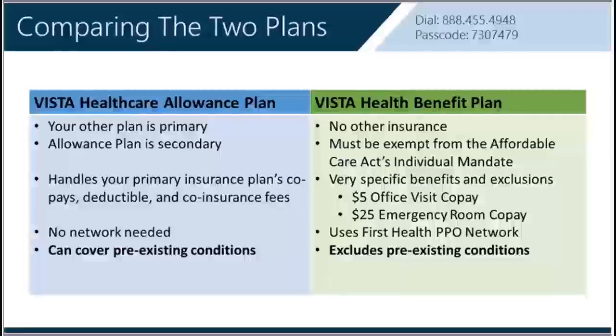All right, so let's make a quick comparison of these two plans before we go further. With the allowance plan, you have some form of ACA, Affordable Care Act compliant coverage, and with the health benefit plan, you do not have any other coverage. The allowance plan is secondary to the other coverage. With the allowance plan, your primary insurance will have its own copays, deductibles, and coinsurance fees, but the allowance plan will help by paying for and reimbursing you for those fees.